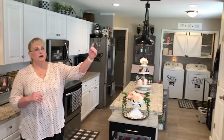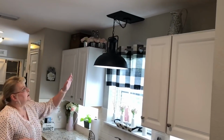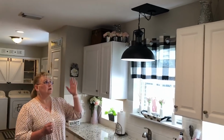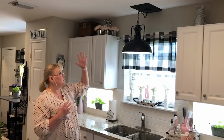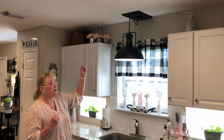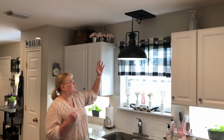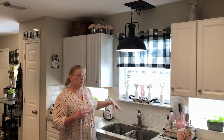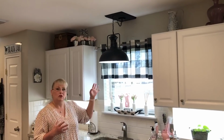First thing we're going to look at over here is this lamp. This is a light that when we purchased it, we did not realize we did not have the correct electrical hardware up above. So my youngest son decided with my husband that it would be a great idea to just use a piece of wood. We painted it, and then we affixed it to the ceiling so we could get it to sit over the sink properly, and it was a really great idea because it didn't cost us very much money.